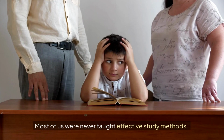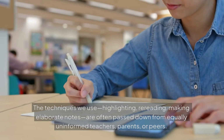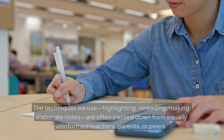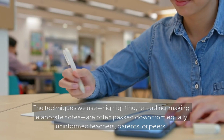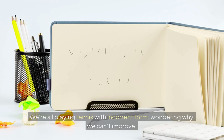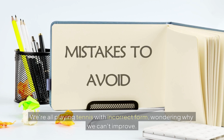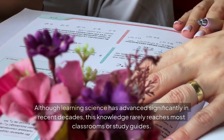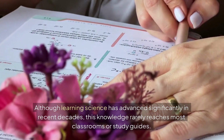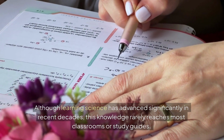Most of us were never taught effective study methods. The techniques we use, highlighting, rereading, making elaborate notes, are often passed down from equally uninformed teachers, parents, or peers. We're all playing tennis with incorrect form, wondering why we can't improve. Although learning science has advanced significantly in recent decades, this knowledge rarely reaches most classrooms or study guides.